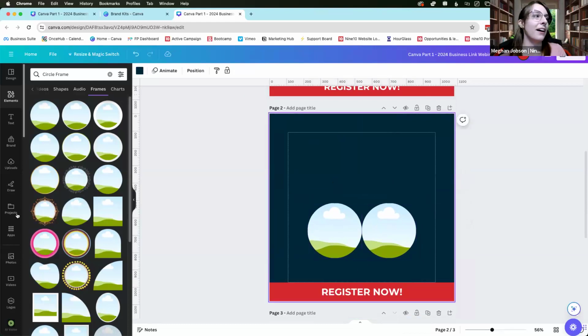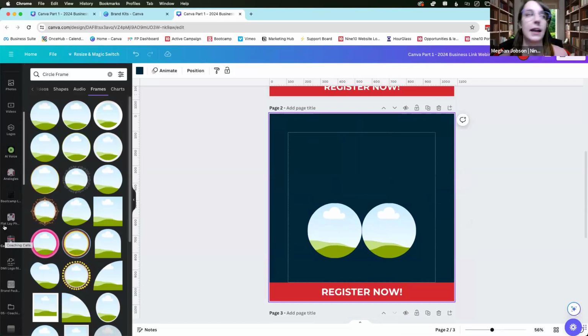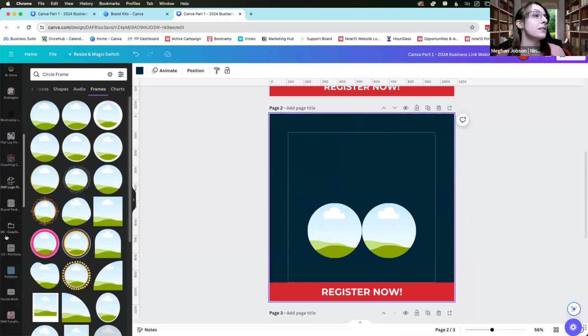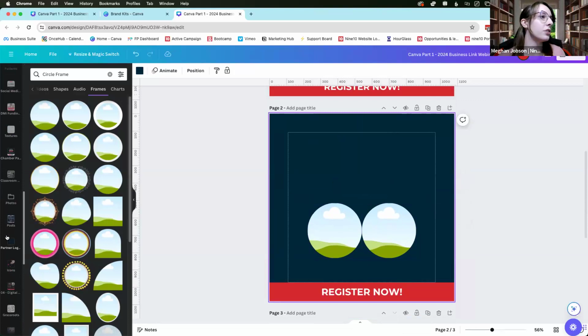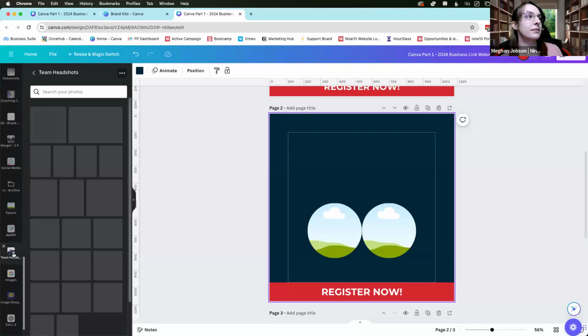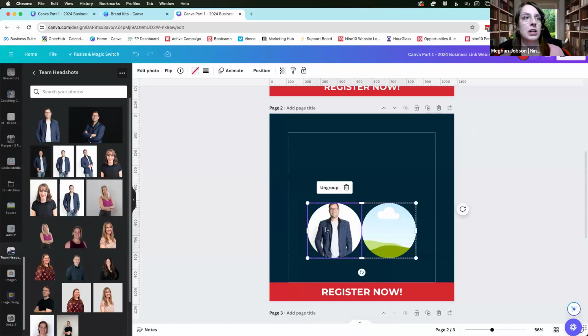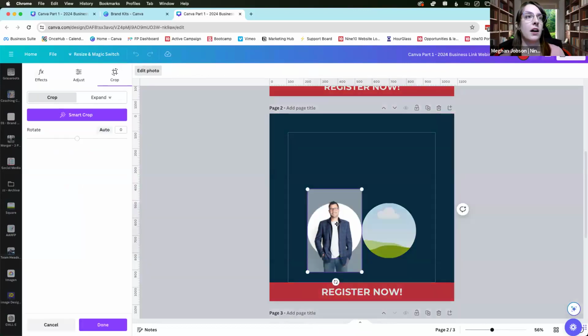So now if I go down into my folders, all of these sections down here are folders that we've created in Canva and tools that we've used in Canva to be able to more easily design. So if I scroll down to our team headshots here and open this folder, we can see a whole bunch of images from our team. And I'm going to pull in Ryan's headshot here. I'm going to double click on the image. I'm going to ungroup because now I want to focus on just one. I'm going to double click on this image.